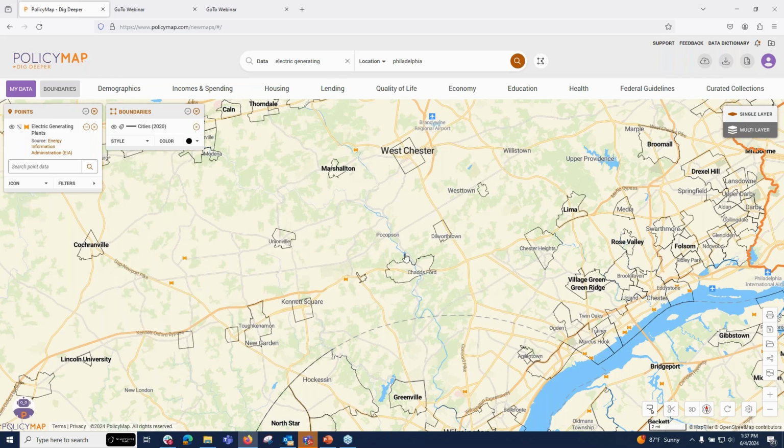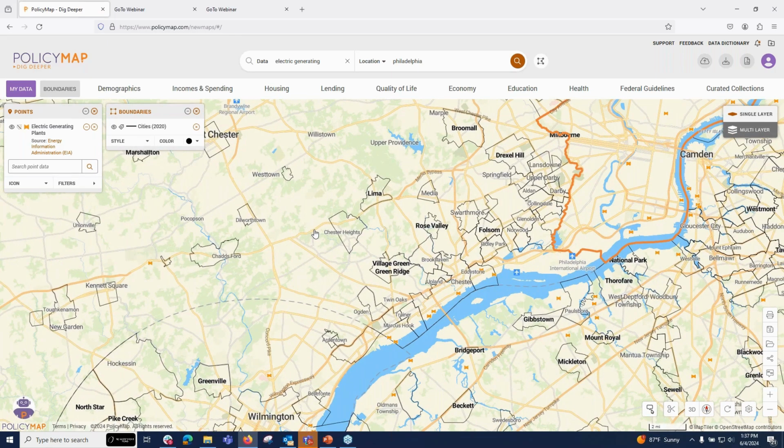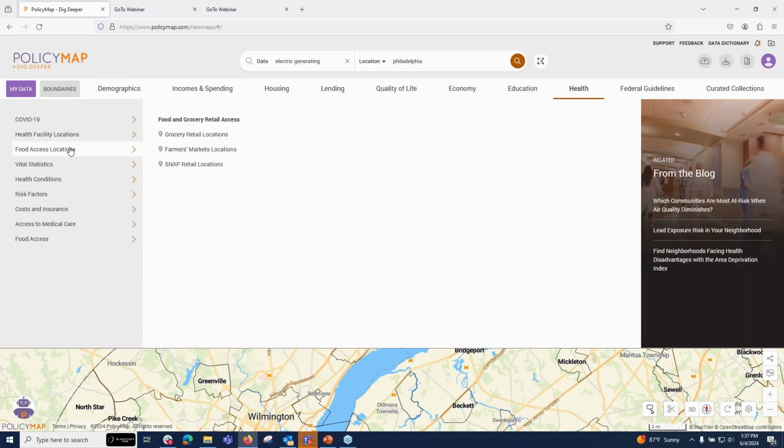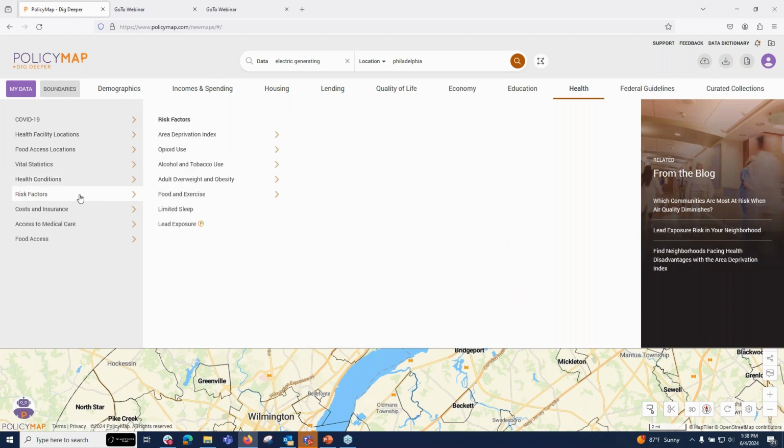A good question regarding, do we have data covering health inequalities? So we have health conditions data. So where you have any kind of chronic condition, infectious disease, cancer, disability, perceived health status. We have risk factors. I don't know that we have any specific possibly related to the social determinants of health. The curated data set for it.